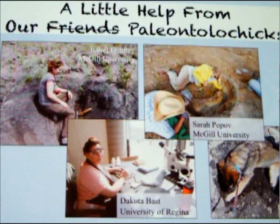One of them was Isabel Fenley, a geology student at McGill University. Sarah Popov, also from McGill, an environment student. And Dakota Bast, who was our Young Canada Work student from geology at the University of Regina. As well as our little canine friend, this is Aster, my dog, who was helping us dig up the KT boundary in Grasslands. She's a little bit of a prodigy in terms of paleontology dogs.